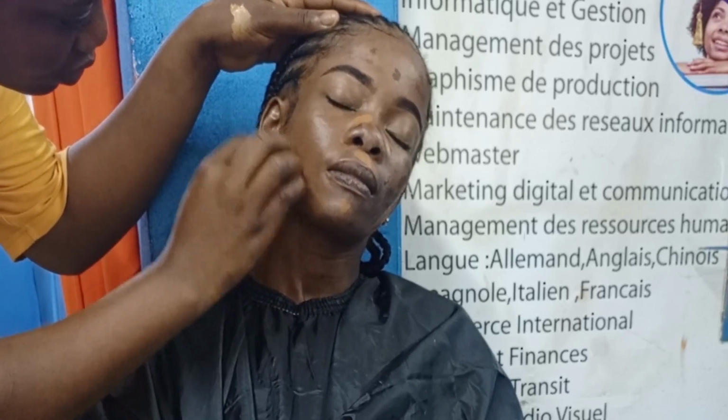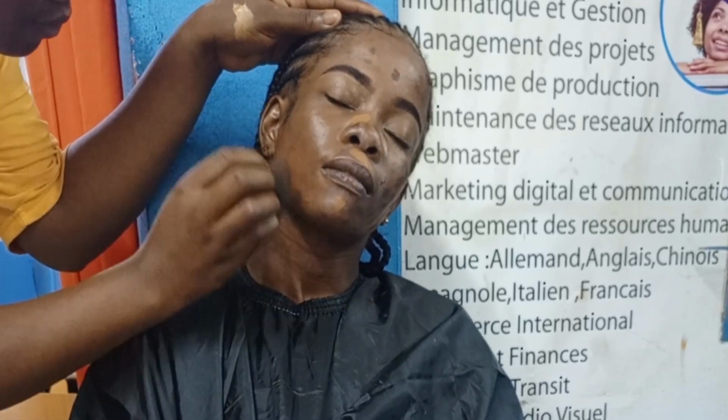I basically just used a darker shade to cover it up because I was actually supposed to use a color corrector, but since I was still learning and I didn't purchase everything I needed then, I basically just had to use what I had and improvise. But it was still good. It came out really nice.